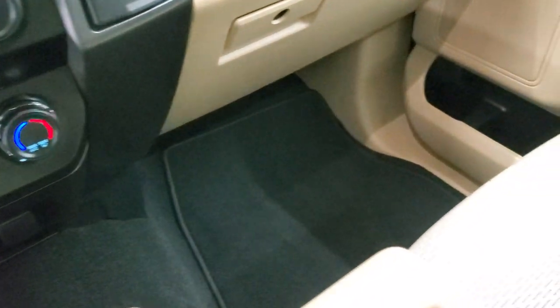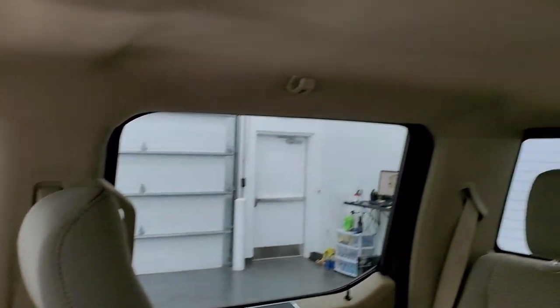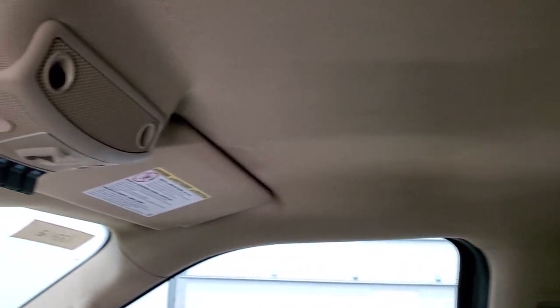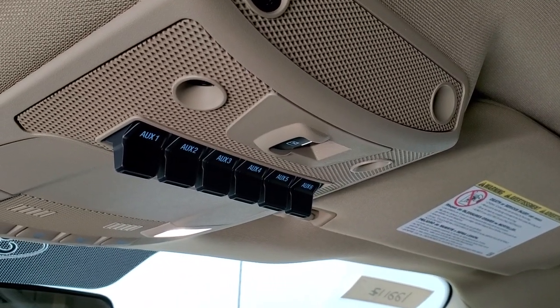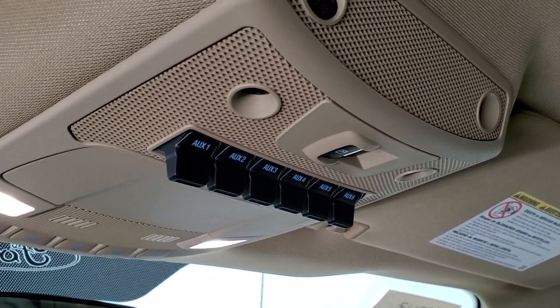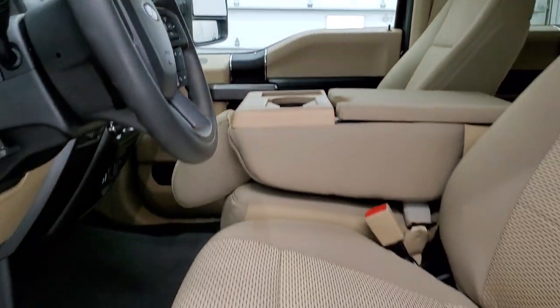Passenger side floor mat and seat are in excellent condition as well. No rips or tears on there. Smells very clean inside this truck. I don't think it's ever been smoked in. And the headliner is absolutely perfect. Up here you get your power sliding rear window button, your 6 auxiliary upfit switches, and then your map lights up there. We'll take a quick look at the back seats and then we will start it up and take a look under the hood.